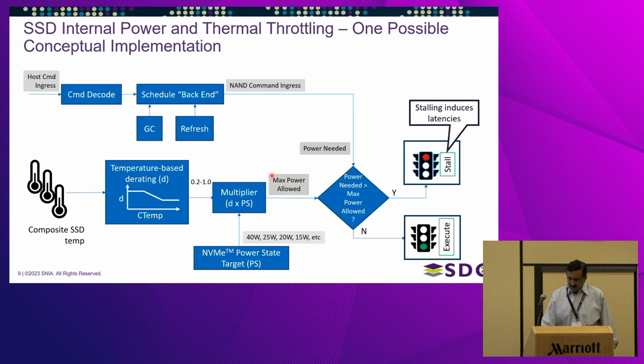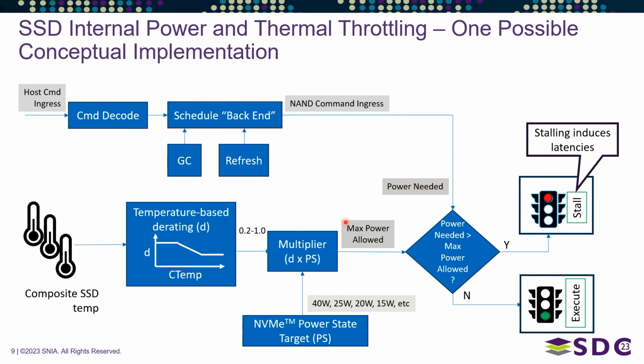So now as we lead into the power and thermal throttling, we thought it would be useful to walk through a conceptual view inside the SSD, one example of how it would go about performing a power throttling or a thermal throttling. If you look at the top part, you've got your host command coming in, goes through a decode, and then eventually it gets translated into a NAND operation that then feeds into the back end, and there's a certain amount of power you're going to consume for that NAND operation, whether you're going to read or write from the media. In addition to that host traffic, you've also got the SSD generating additional traffic back to the NAND for garbage collection, any media operations, et cetera. And that also funnels into the top.